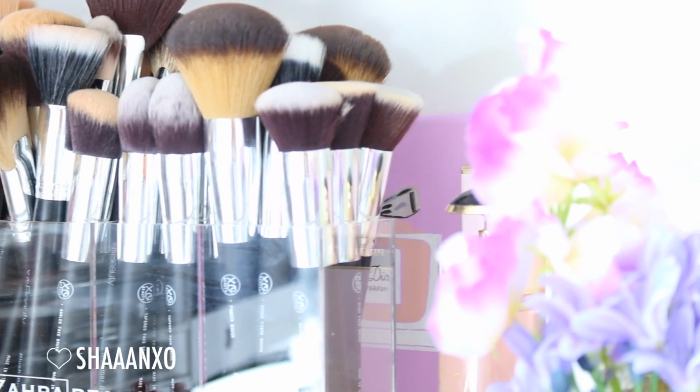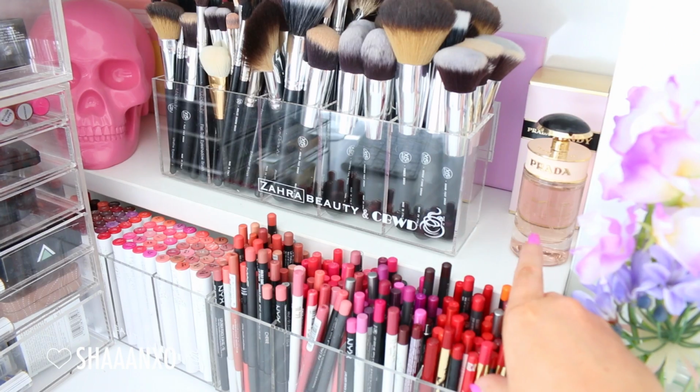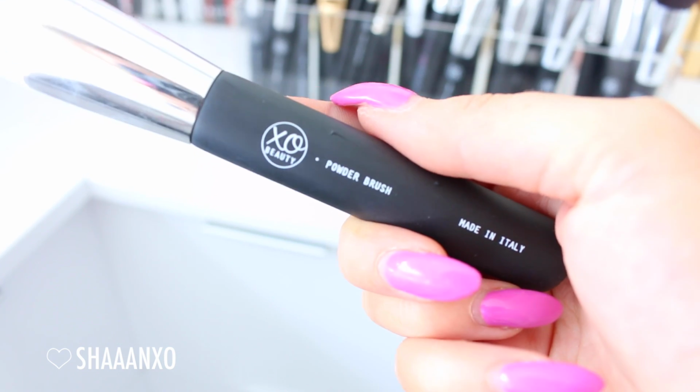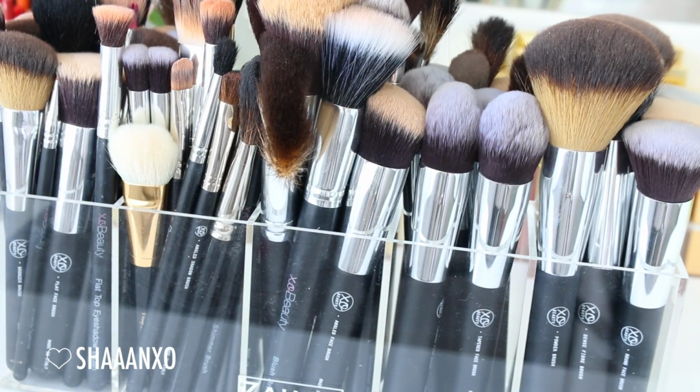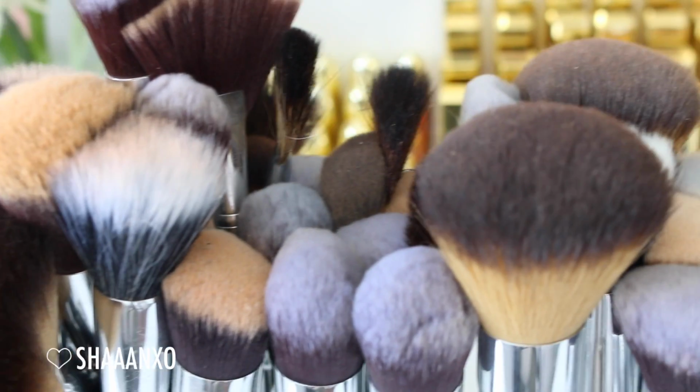And then moving down to the bottom, it's mostly where I store my brushes at the moment and some other little pretty knickknacks, and this Prada candy perfume. Oh, it smells so good. I love it. Most of the brushes I own, of course, are by XO Beauty, which is my own brush line. So that's how they all look. I love them, and if you didn't know, they are handmade in Italy, so check them out if you like.